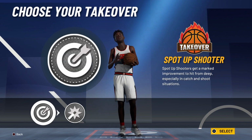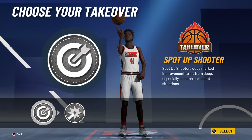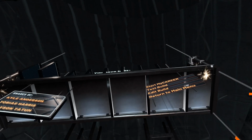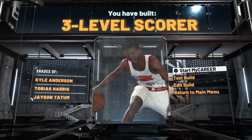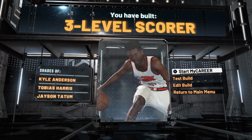Now for the takeover, you have a choice here. I'm obviously going to go with the spot up shooter. Off the catch and shoot, this build is going to be absolutely lethal. And there you have it. We have our power forward 3-level score. It's a stretch, you can call it what you want. 3-level score, very dangerous build. This is the second best shooting build I would say in the game right now. Definitely one to use, a lot of fun to use, can be very toxic.